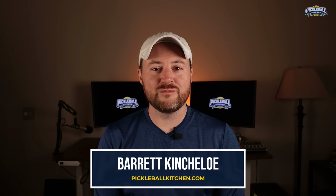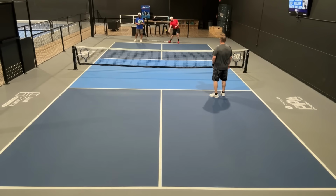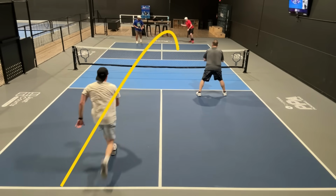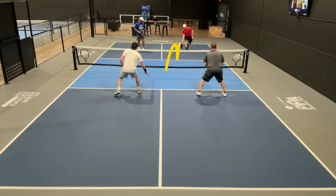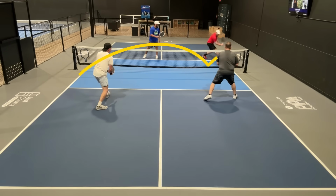If you've been coming home from pickleball feeling a little bit lost, a little bit frustrated, it could be that there's some strategic things going on that you need to get fixed. Today, we're talking about 3 classic pickleball strategies that will rarely fail you.